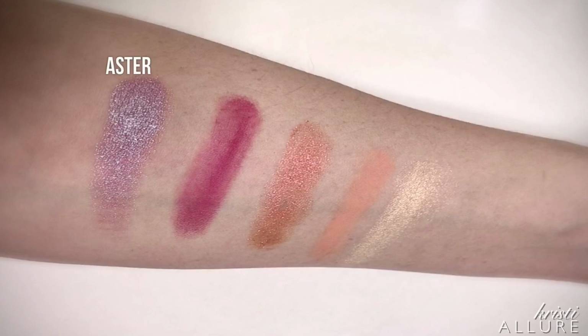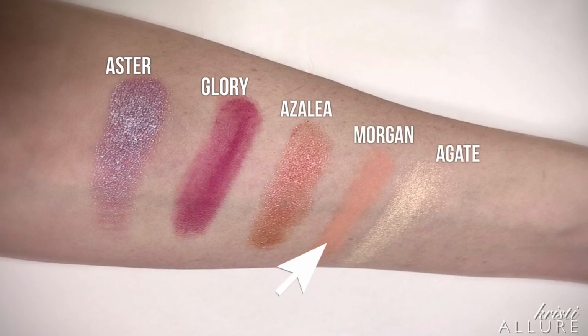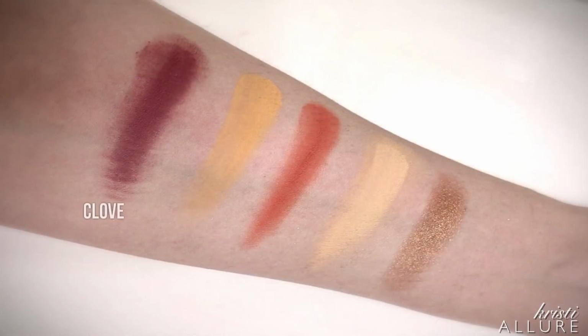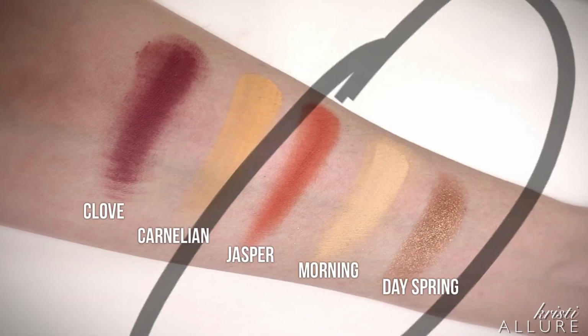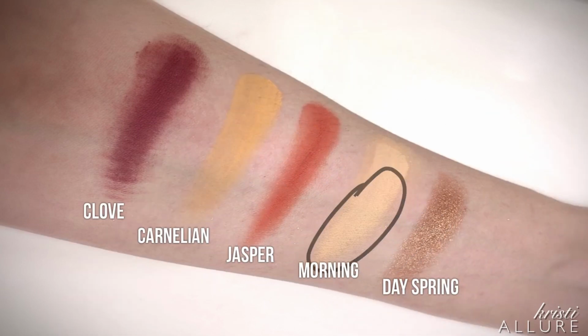And then you've got Aster, Glory, and Azalea. I don't know if I'm pronouncing that right. Morgan and Agate. And then you have, oh, I can't wait to use Morgan. That's gonna be a gorgeous transition color. And then that last row you have Clove, and then Carnelian, I don't know if I'm pronouncing these words right, Jasper, Morning, and Dayspring. And I love that morning color because I always want that particular color in palettes. I don't know why every palette doesn't include that, because every palette needs that color. It is so beautiful. I'm telling you guys, this palette is absolutely stunning.